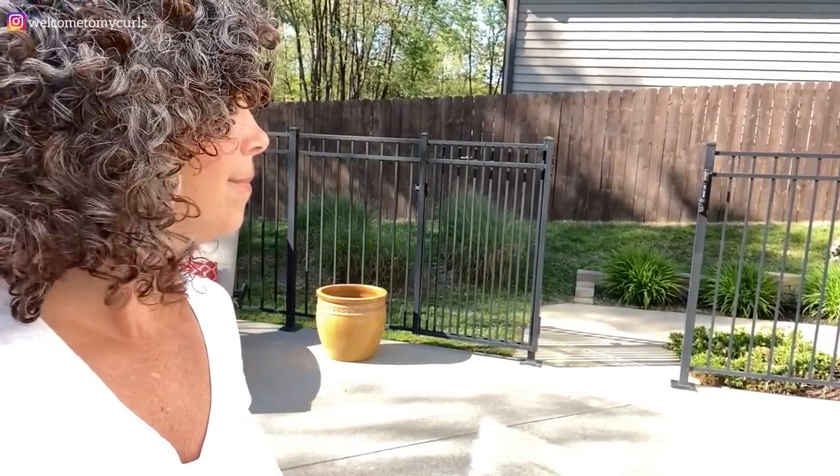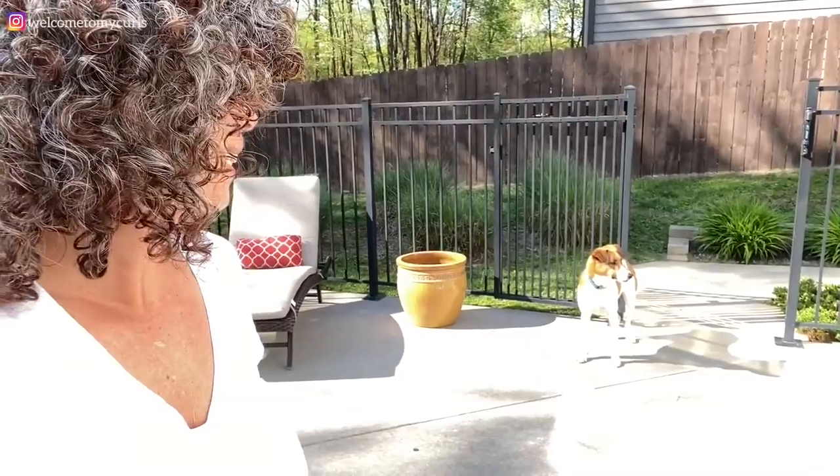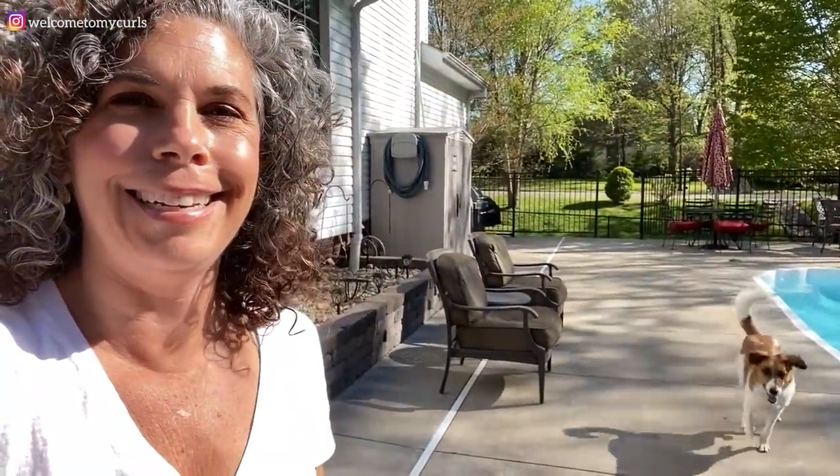And then Pollux! He hears Maxie in the house barking, but Pollux's doggy door is not here, so he can't get in the house unless I let him in. So he's trying to figure out what the heck is going on. Oh, here he comes again.